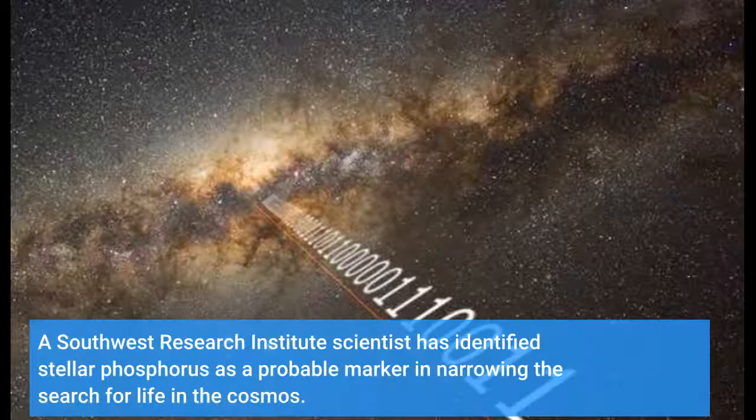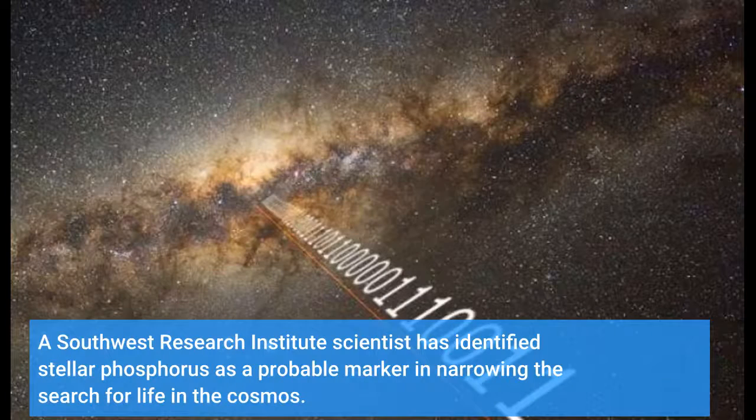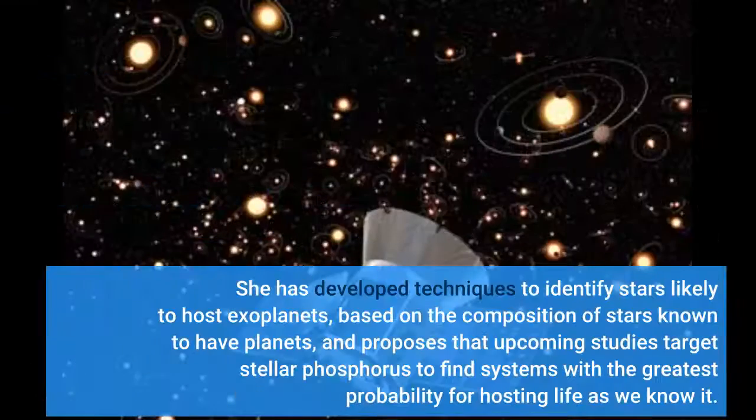A Southwest Research Institute scientist has identified stellar phosphorus as a probable marker in narrowing the search for life in the cosmos. She has developed techniques to identify stars likely to host exoplanets, based on the composition of stars known to have planets, and proposes that upcoming studies target stellar phosphorus to find systems with the greatest probability for hosting life as we know it.